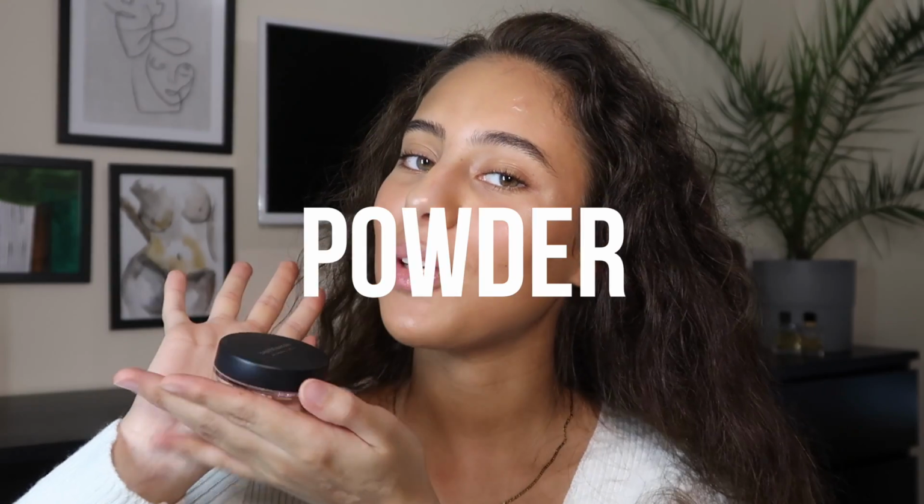Now for a new baby of mine, this is actually a new part of my routine that I never thought I would do or have. It's setting powders. Now, I never used to set my under eye, and I still really don't, but sometimes I do now when I'm going for that more polished look, just a nicer finish. I like to set it with a setting powder.